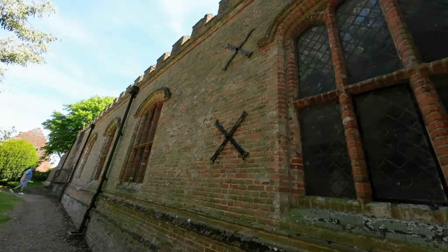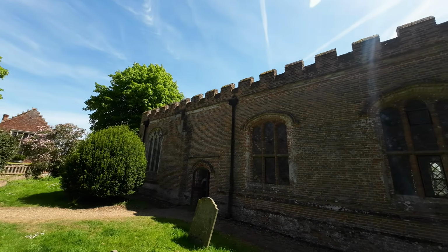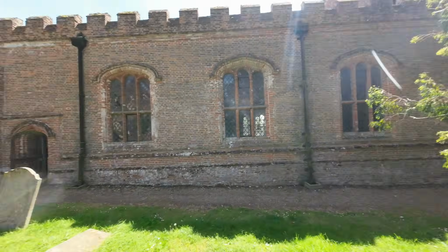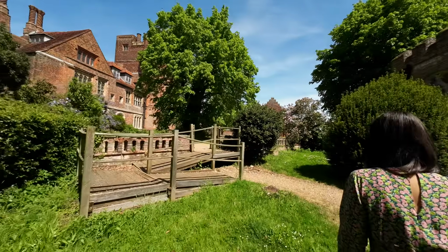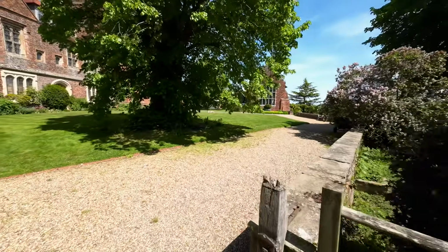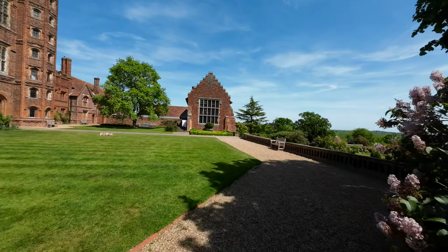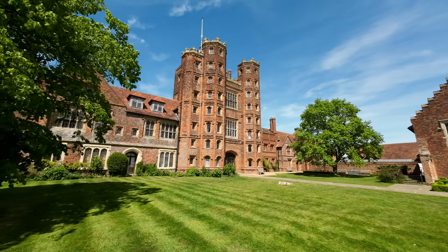Step back a little bit so you can get a better view. This is the other side of the church, the shadow side. And look at the view from here of the house. It's wonderful, isn't it? That gives you another sweeping view of the estate. And now I'm going off camera for a few minutes and we'll be back before you can say Chris Holton.